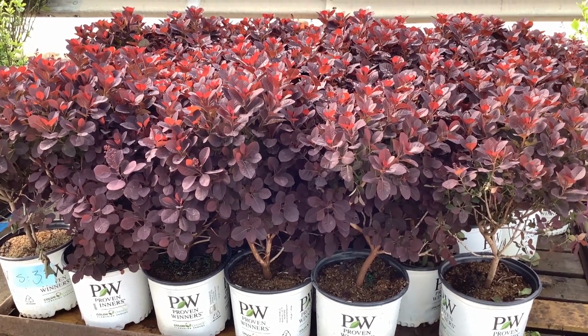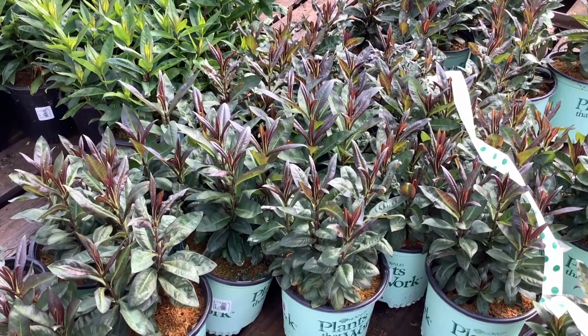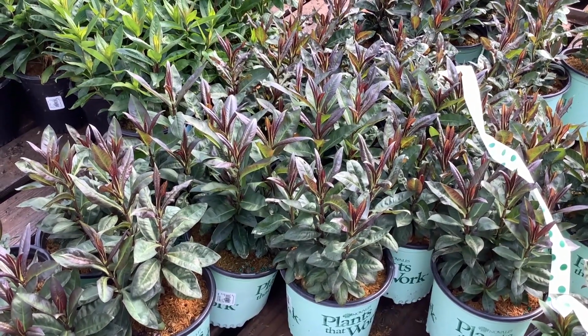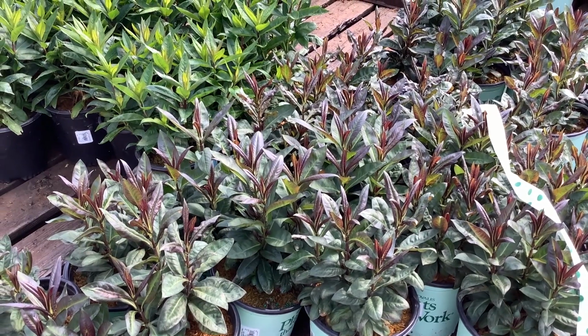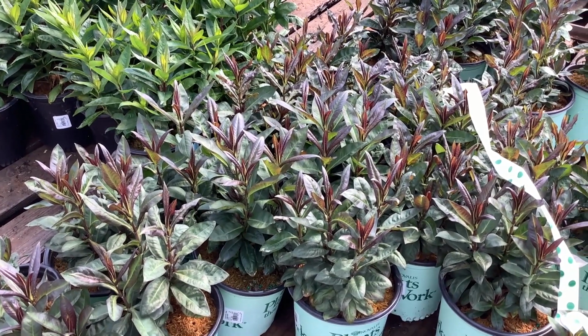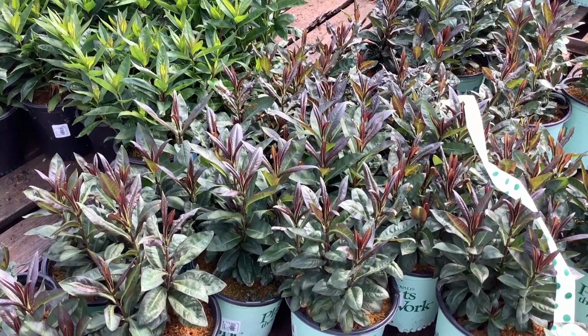This is Cotinus Winecraft Black. Talked about these last week in the video, but here we're looking at the Phlox Candy Store series. They're not quite in bloom yet, but this is when you want to ship them. Nice, full, heavy 19 centimeter plants.